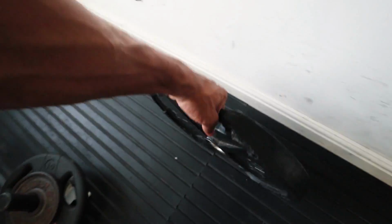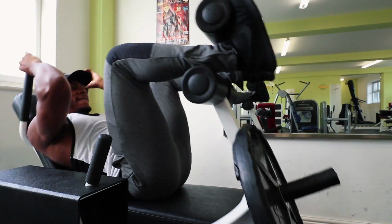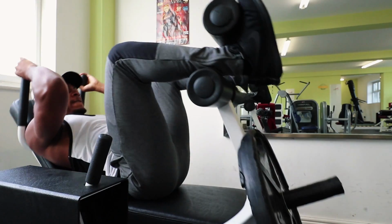So what we're about to do now is go into my new favourite core exercise that I've been doing for the last probably 3 weeks now. And this is the machine here. I like putting a nice bit of heavy weight on there.